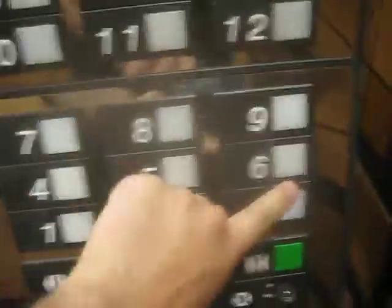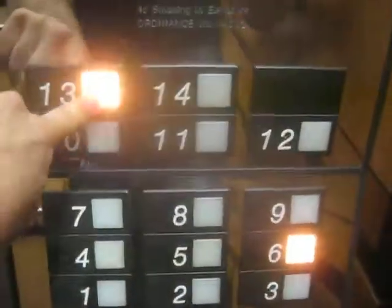Six? Yes. Okay. Take us some, huh? Yeah, I'm an elevator photographer. It's a hobby I have.